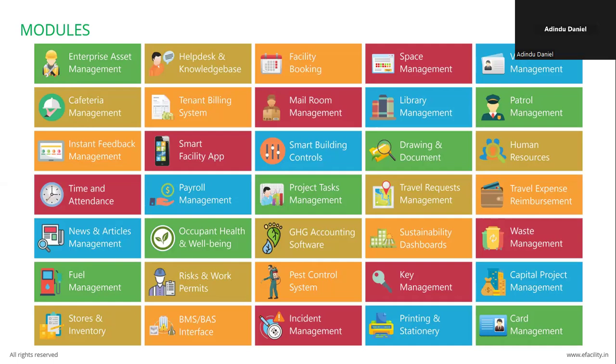For facility managers like you, enterprise asset management is a key module. Then we have help desk and other modules like facility booking, space management, system management, cafeteria, tenant billing system, mail room, library management, pantry management, instant feedback. Then we have smart building controls and the smart building app, a mobile application supporting iOS and Android, drawing and document, HRMS, time and attendance, payroll, project task management, travel request management, travel expense reimbursement, and news and articles.